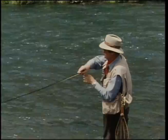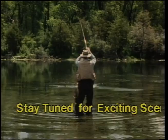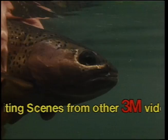The techniques and concepts I've presented in this tape will help you catch more fish more consistently. Practice them and adapt them to the waters you fish. Whether the fish are taking dry flies or whether you have to go down after them with a nymph or a streamer, you'll be better prepared to enjoy the full measure of this fascinating sport of fly fishing.